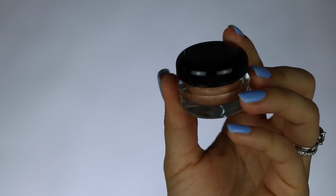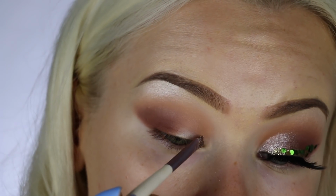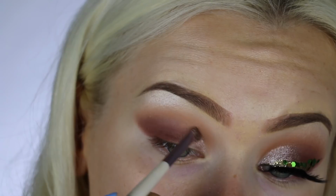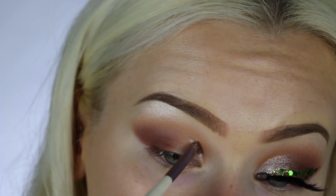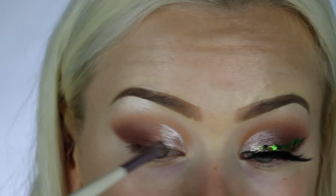Then I'm gonna take this Lasting Creamy eyeshadow from KIKO Milano in the color 07, and I'm just gonna focus it mostly on the inner corner of my eye, kind of bring it upwards, kind of like a cut crease, but not all over the lid, just on the front of the eye.